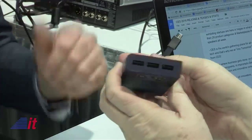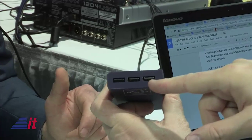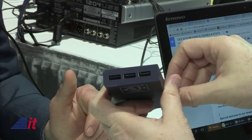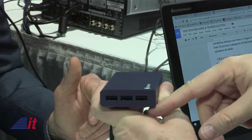Now this one, of course, being a bigger size, also has 3 outputs. So I'm guessing, with a bigger battery, how many milliamp hours? 14,200. Yes. So we can charge a tablet, a couple of phones, and breakfast on this one.